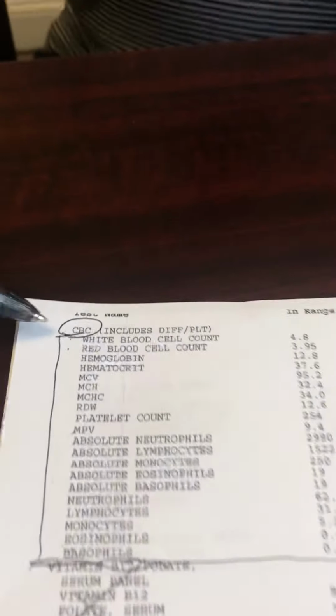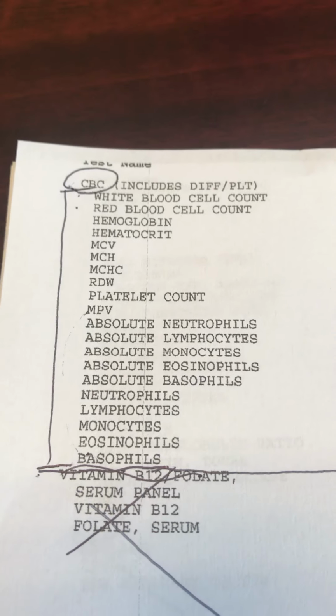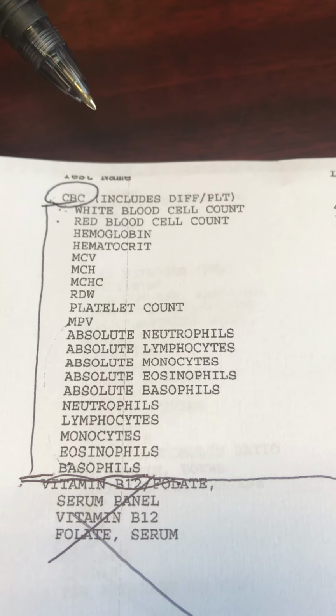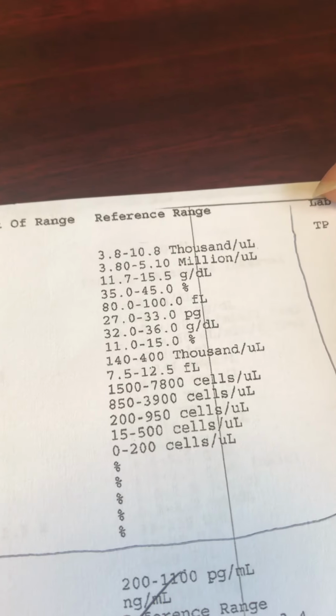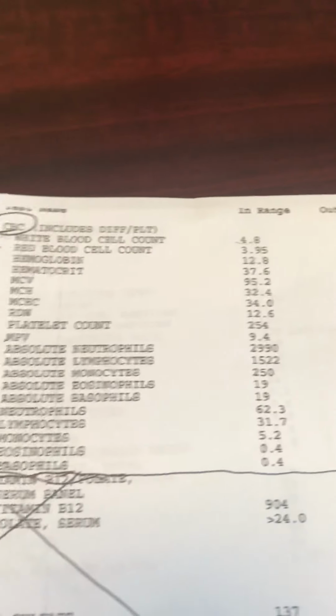So let's start with the categories of what it is we test in the CBC, or complete blood count. So we look at your white blood cell count. That number in this patient is a 4.8, and that's sort of the reference range. So this patient is down more towards the lower end of normal. If you tend to have a high out of range white blood count, that usually indicates an acute infection. So if you've got food poisoning or something like that, your white count's going to be really high.